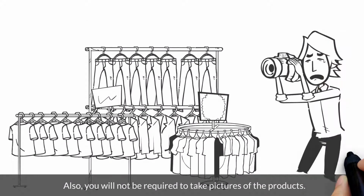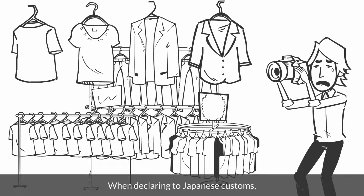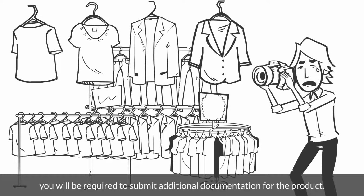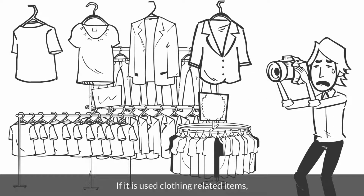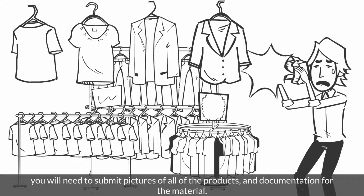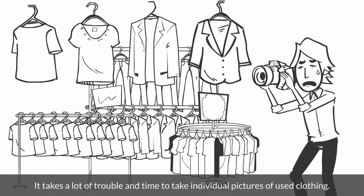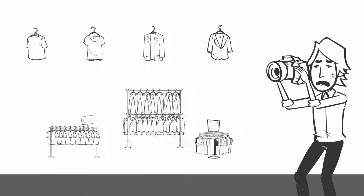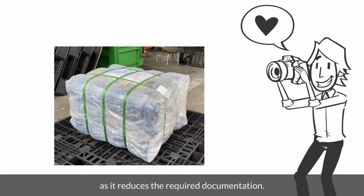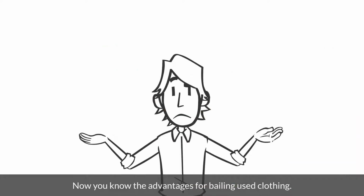Also, you will not be required to take pictures of the products. When declaring to Japanese customs, you will be required to submit additional documentation for the product. If it is used clothing-related items, you will need to submit pictures of all of the products, and documentation for the material. It takes a lot of trouble and time to take individual pictures of used clothing. However, you will benefit by making it into a bale, as it reduces the required documentation. Now you know the advantages for baling used clothing.